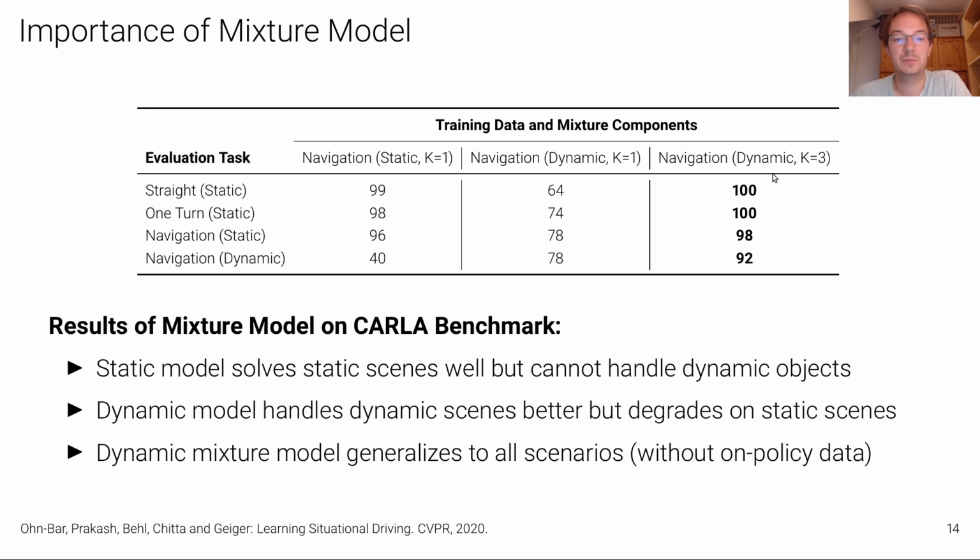However, the dynamic mixture model that comprises multiple experts, each of which can specialize to one particular scenario or environment, generalizes well to all scenarios, even without any on-policy data. So in this case, we didn't use our CMAES policy refinement strategy, but we just used the mixture of expert component.